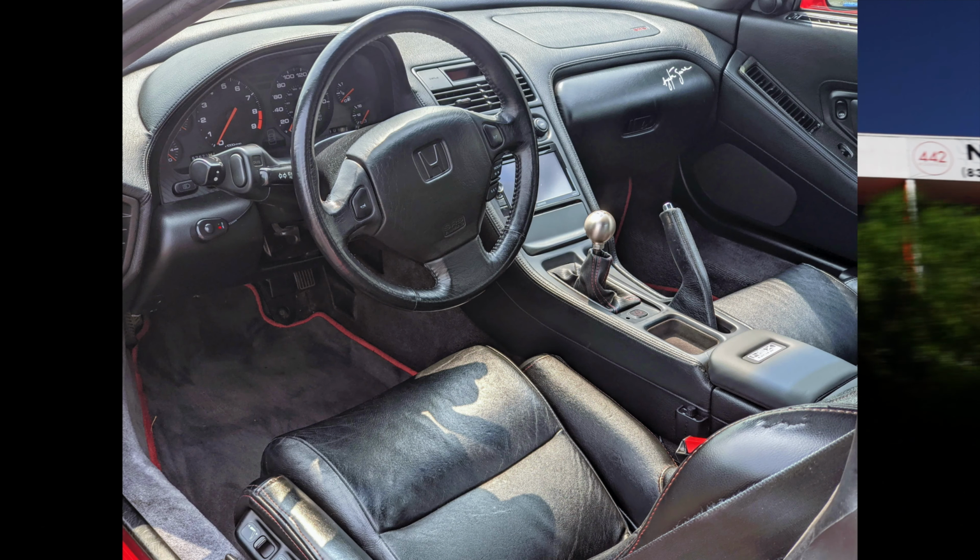Here's Rick Howard's stock Survivor 1991 Suzuki Cappuccino out of Riverside, California. Rick is showing this three-cylinder turbocharged K car at JCCS for the first time in 2020.